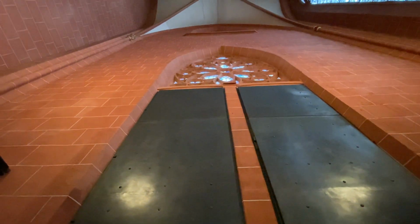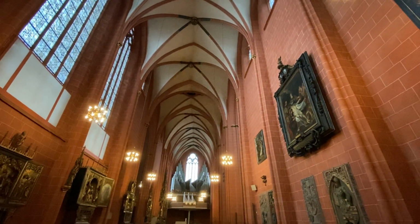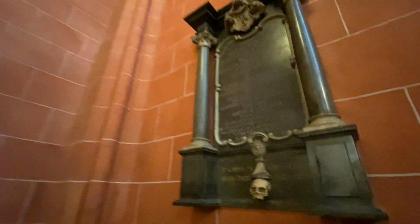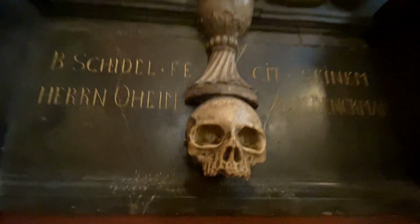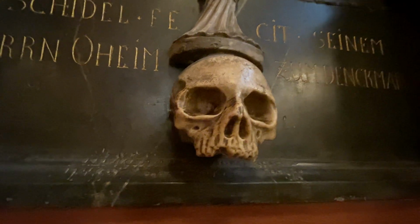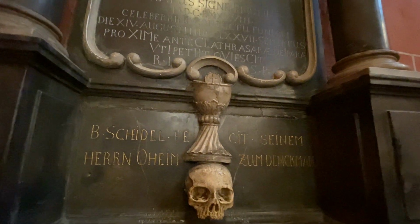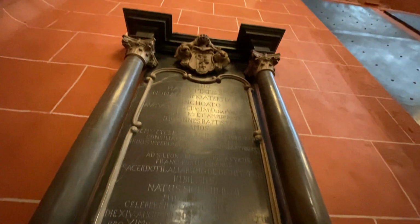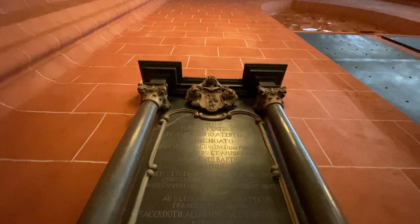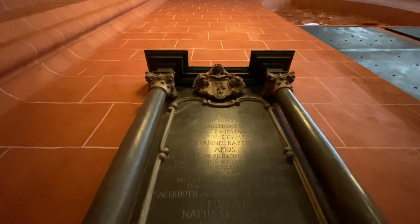These massive doors are kind of cool. That's another nice skull. When I've had a lot of kids on my tours, they're always asking me if that's a real skull. You got the chalice with the host. Looks like it's either Saint Christopher, yeah, carrying something.